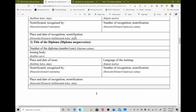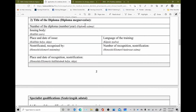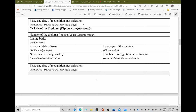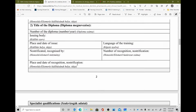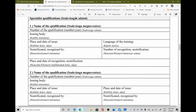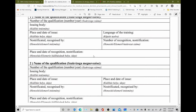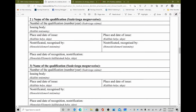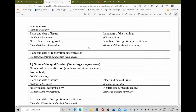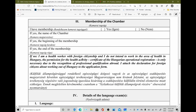Place and date of recognition, nostrification. So these three options are not really applicable to Hungarian-earned degrees. If you have another diploma or another certificate, you write it here as well, but most probably you'll have just one and you're applying for just one license. You'll leave that. And then specialist qualification, if you have done any specialist training like intensive care, emergency, or any other unit, then you will also write here, or any vocational diploma or certificate. Not a big requirement here, but in case you have, you can report that as well. Name of qualification, if you have one, if you have two, you can put more, even 3, 4, you see. So that's that part, right?